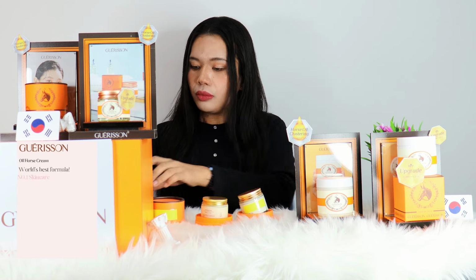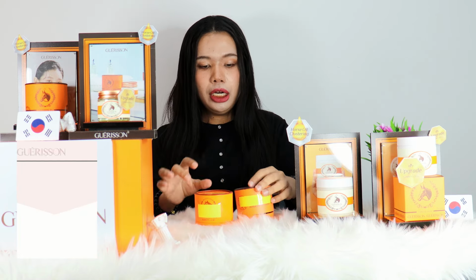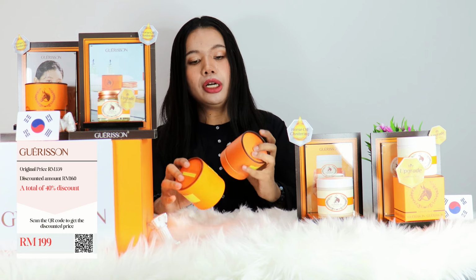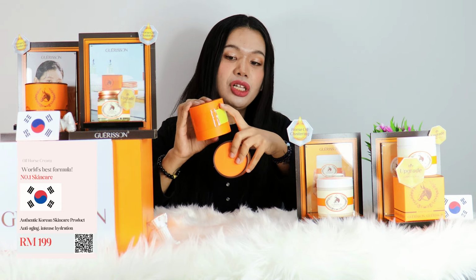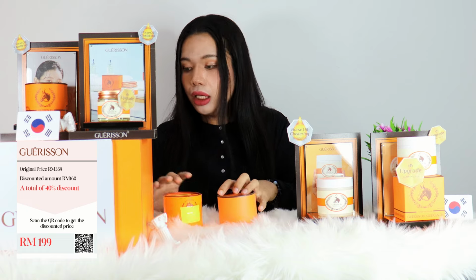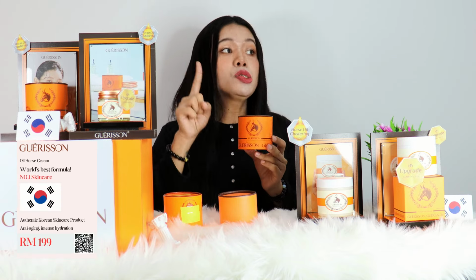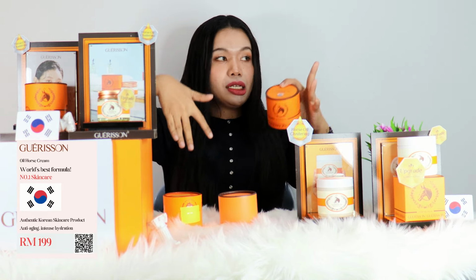Now, if you notice also in terms of the outer packaging, both are using the same color of the containers of GUERISSON, and the other one actually has the horse logo here, but authentic GUERISSON looks like this. So I'll be teaching you how to authenticate your GUERISSON product. Make sure you pay attention and make sure you're listening to me.